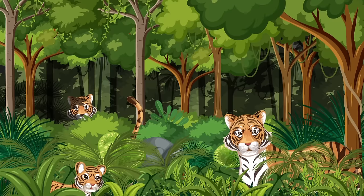Look, I see tigers. How many tigers can you see? How many tigers did you count? Yes, there are 3 tigers. Did you know the tigers are part of the 7 big cats in the world? Yes, tigers are part of the 7 big cats in the world.